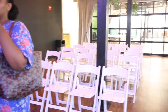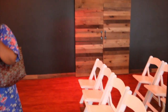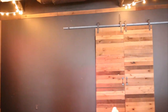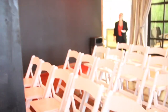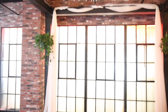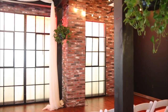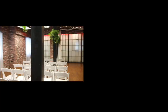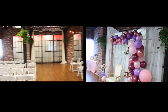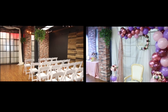The good thing about the event space is it already came with these wooden white chairs, so that was perfect and already went together perfectly with the decor that we were going to do. So it's always good to get a venue that can provide you with the chairs and the tables. It just makes the work a lot easier for you, where you won't have to worry about going with an outside vendor.